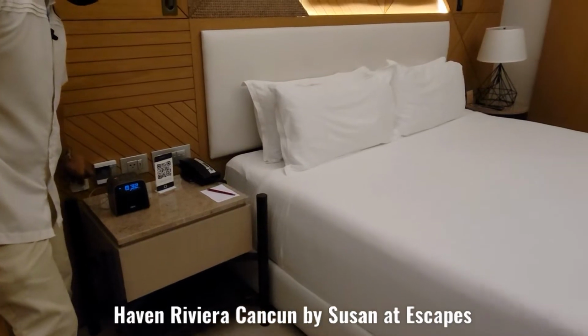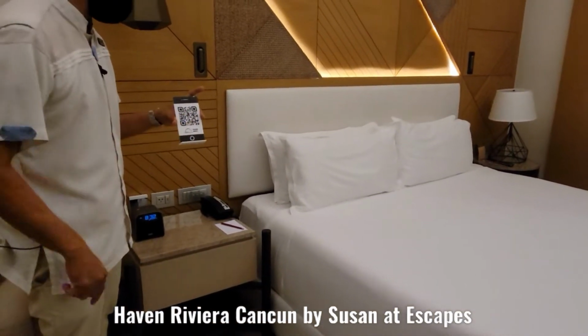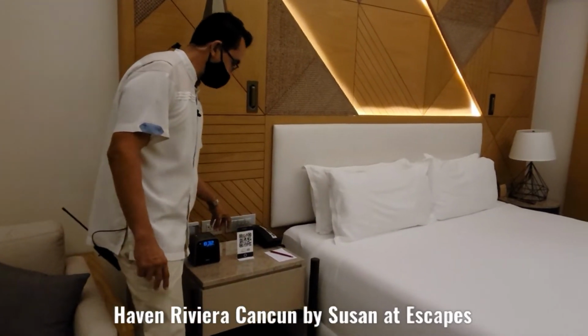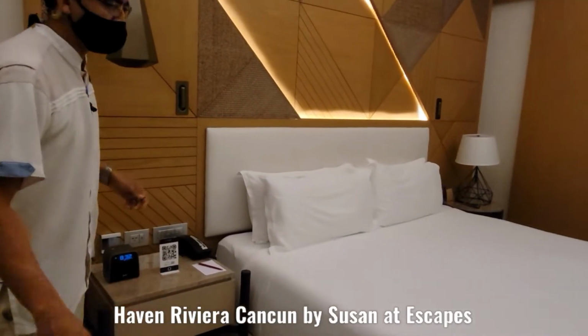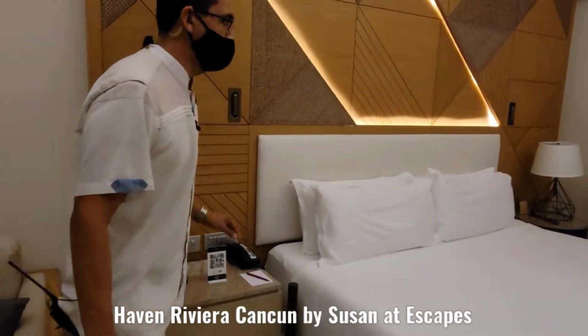The thermostat is supposed to be 19 Celsius. Then you have the room service menu, which is all inclusive, 24/7. All you have to do is dial zero, and usually it takes about 30 minutes or up to 40 minutes, depending on how busy they are. The control for the lights, the ring lights.